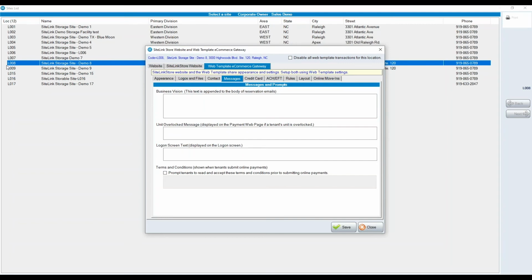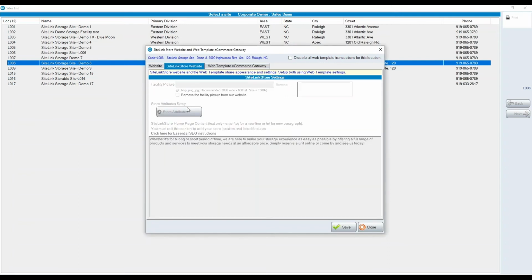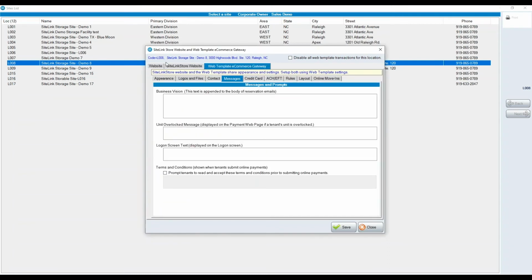And actually, I wonder if I can open up yours, Jim. I'm going to open up what yours looks like, see if I can find an example for everybody. And realistically, Jim, since we're only using it for this one purpose, we're not using the SiteLink template per se for other functions. Our website still does most of our stuff for us. I only went on and activated the online move-in portion.